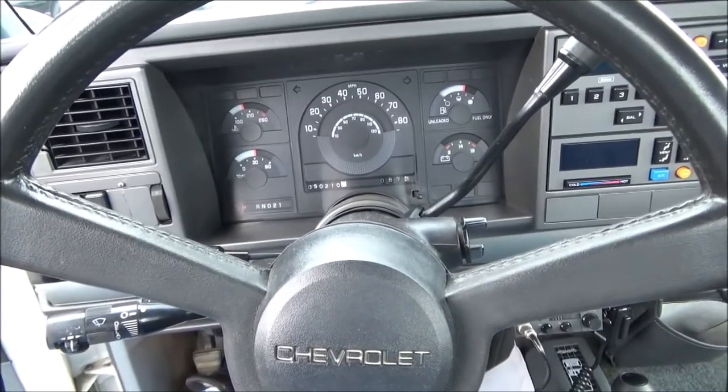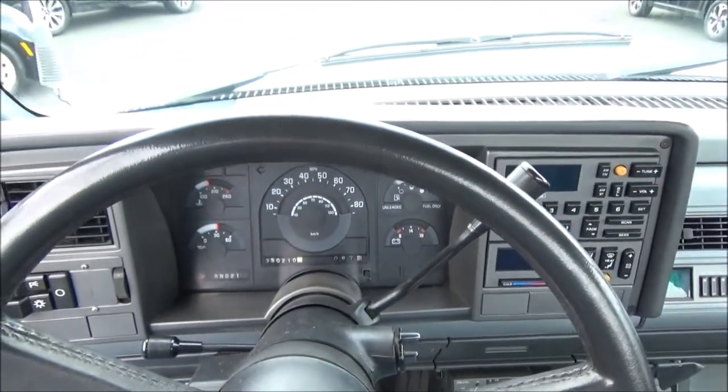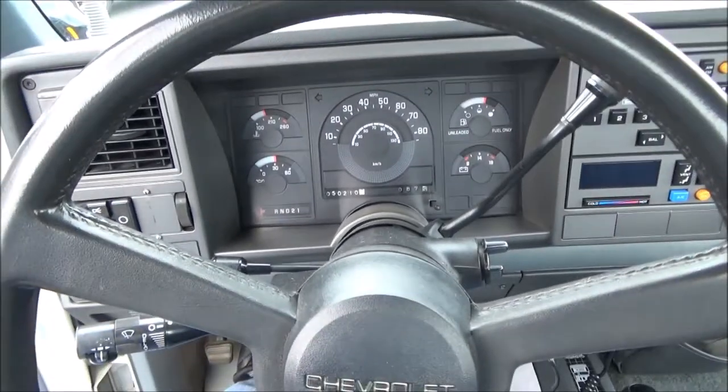Alright, now let's go ahead and start it up. Under the hood of this thing is one of my personal favorite engines ever, the Big Block 454.